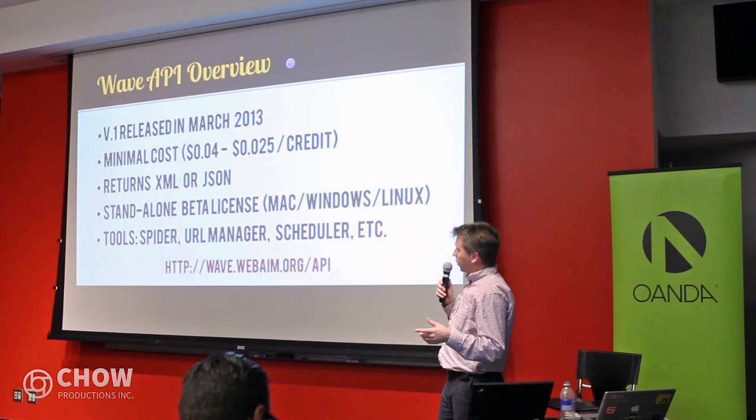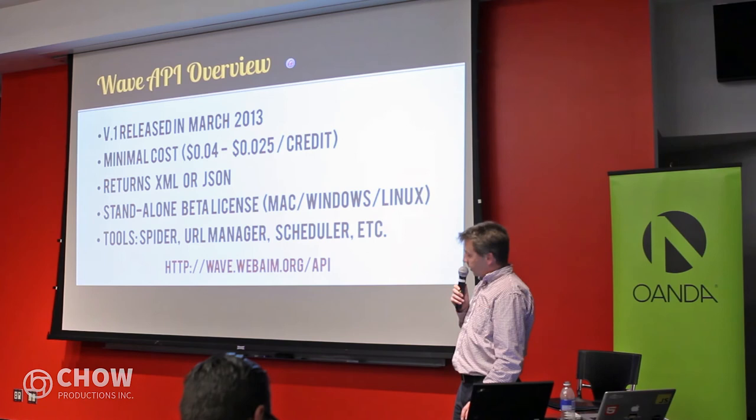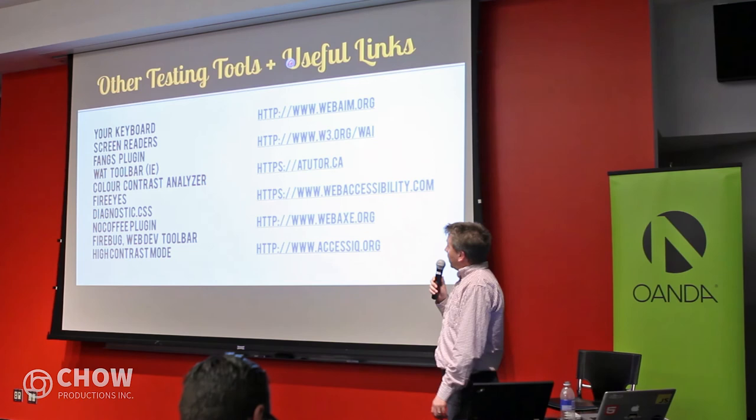Different tools: you can spider your site, you can manage URLs, you can set up scan times. I suggest you look into it. It's an awesome tool. People at WebAIM are awesome. So that's it for Wave.